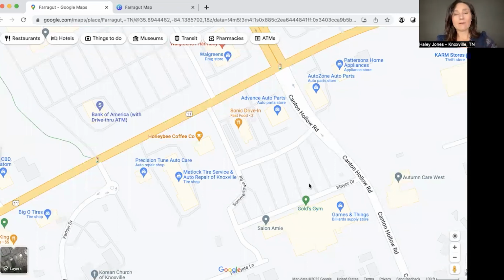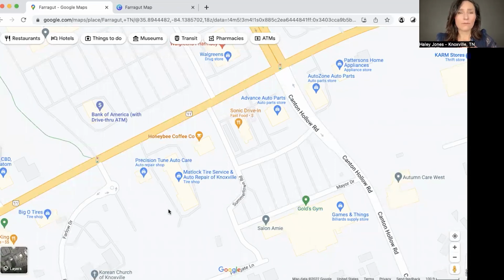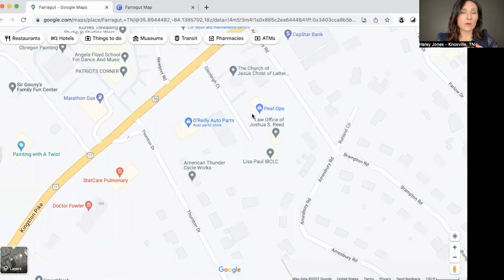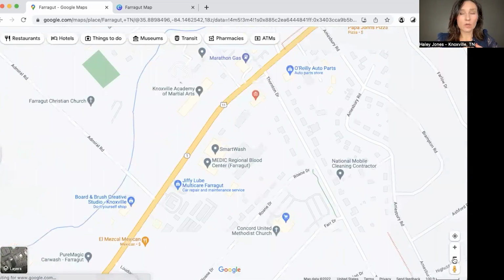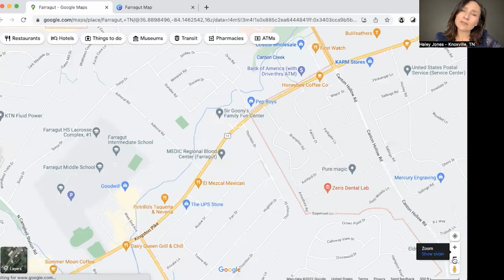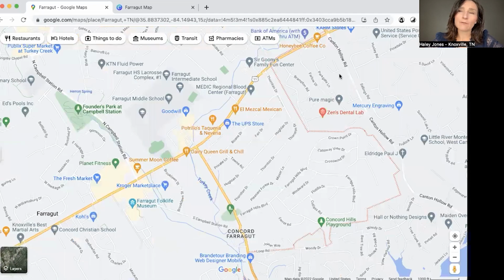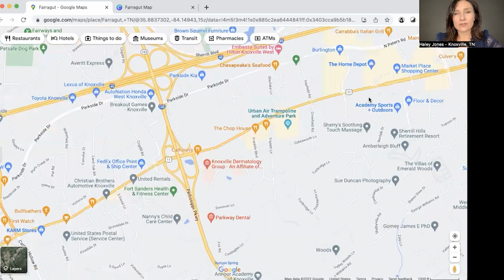Now, we also have Pure Barre, which is off Campbell Station. There's also a hot yoga. Core Change and Orangetheory are both in Turkey Creek. I don't think there's actually a cycle place. I know there is a boot camp place. And then you've got F45, but F45 is on the other side of Pellissippi. So it's still West Knox-esque, not technically West Knox.